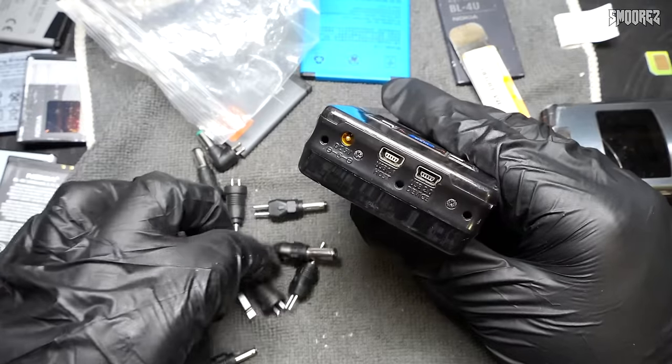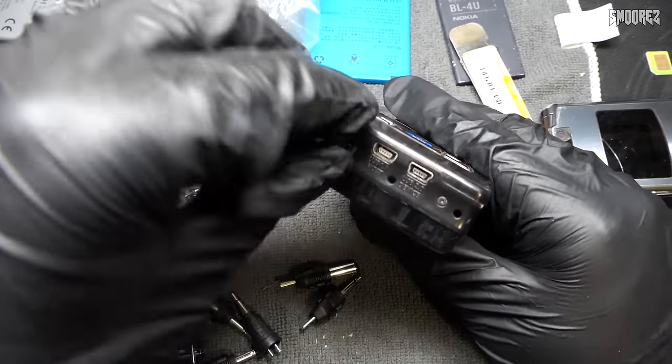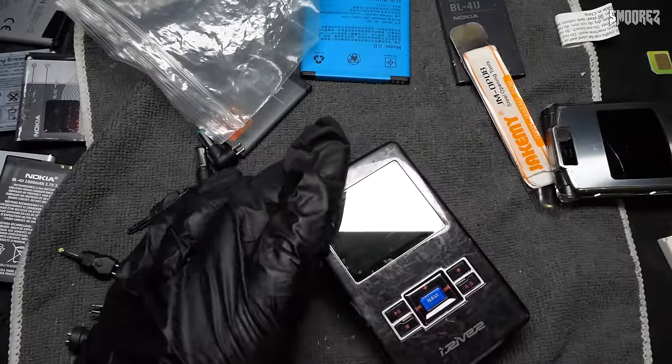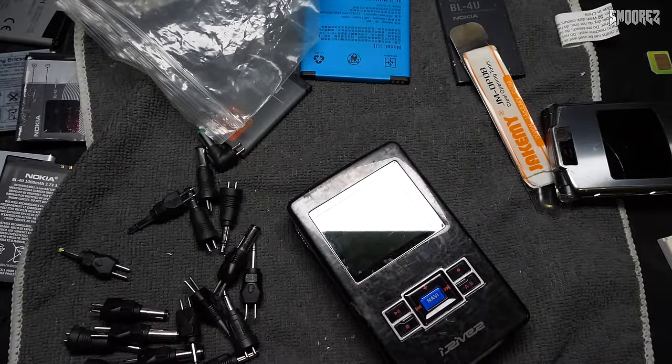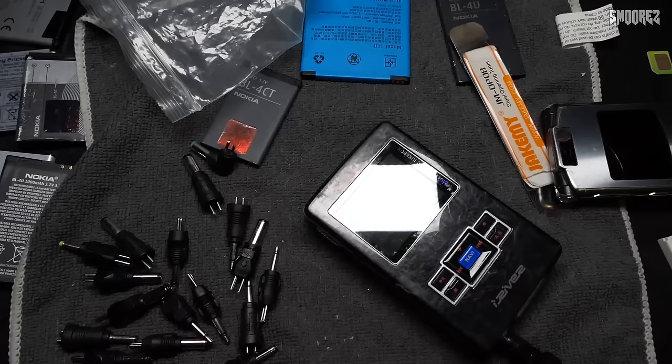That does not fit. They will not fit, either one. That won't fit. This could fit. That does fit. Aha, see, told you we got one. Cool. Now we plug it in. And hopefully we get magic. Maybe it's the wrong charger. Maybe it takes a while to power on. I'll just leave it then.